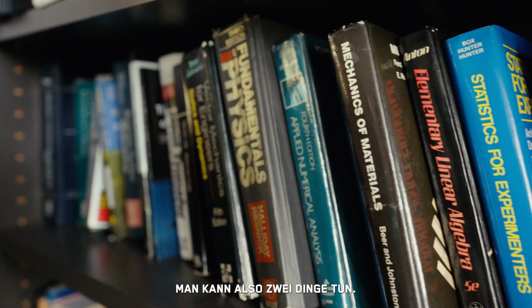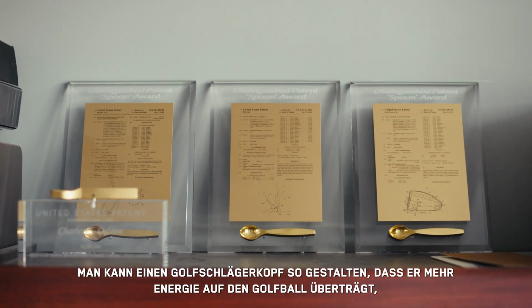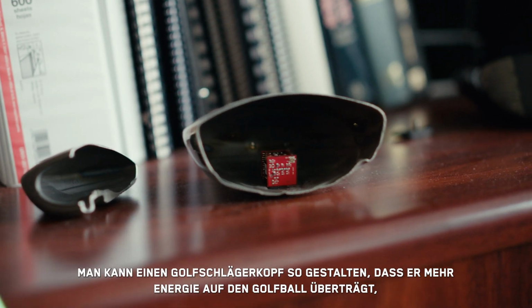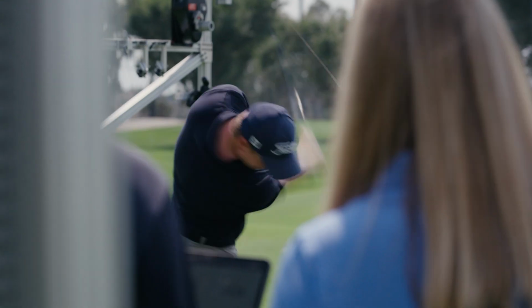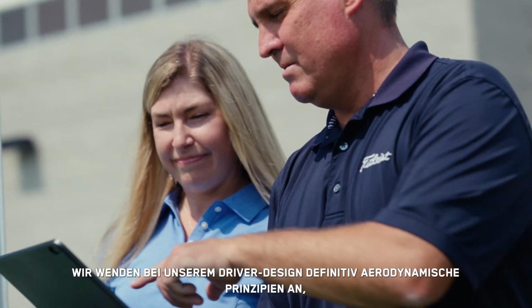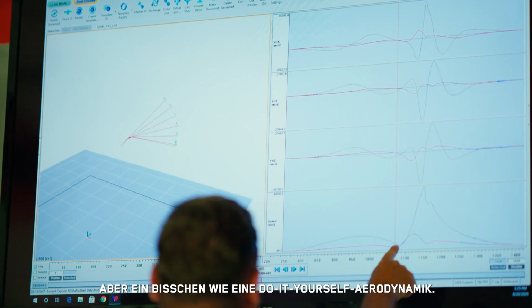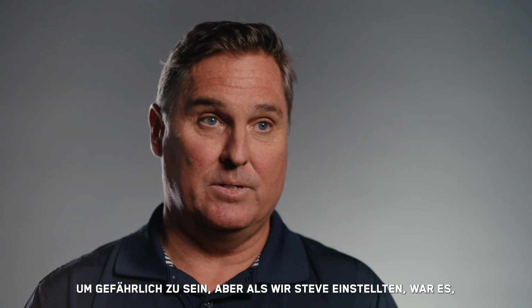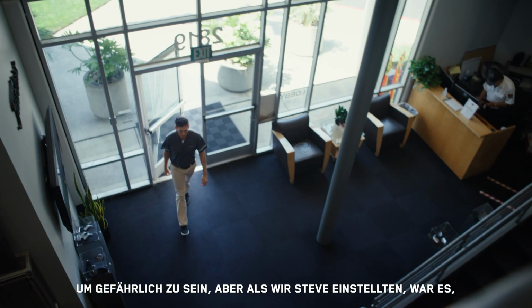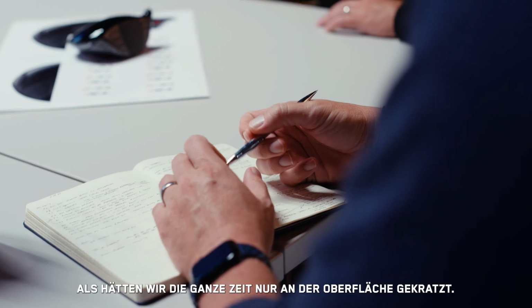So there's 2 things you can do. You can design the golf club head to impart more energy to the golf ball, or you can design the golf club head to move faster through the air. We're definitely implementing aerodynamic principles into our driver designs, but it's a little bit of DIY aerodynamics. We knew just enough to be dangerous, but when we hired Steve, it was like, okay, we've been playing in the shallow end this whole time.